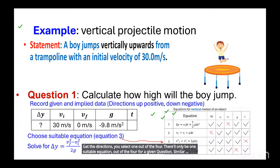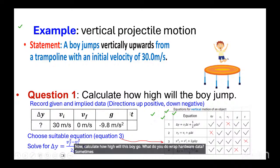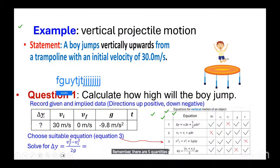Simple example. Look at this boy. He's jumping vertically upwards from the trampoline with an initial velocity of 30 meters per second. Initial 30 meters per second going up, and he will come back because the only force acting on this person is gravitational force. Now, calculate how high will this boy go. Record your data. Sometimes I prefer a table because it gives you a better visual of your data. Remember, there are 5 quantities: Δy, vi, vf, g, and t. You look at the question. The question says 30 meters per second up. Let's take up to be positive. There is our 30 meters per second. And they ask how high will he go? That means at the maximum height, 0 meters per second will be our velocity.